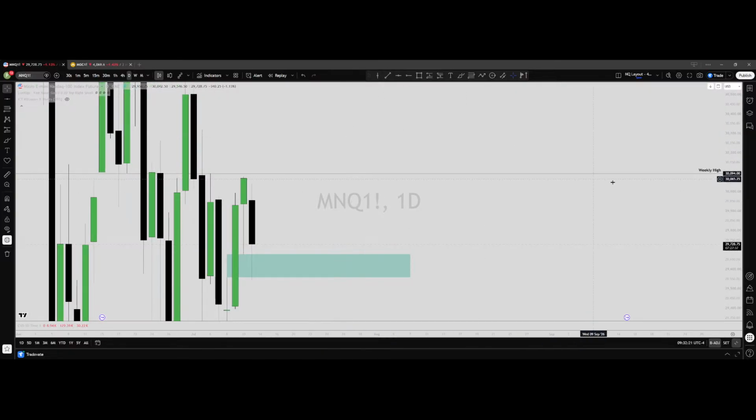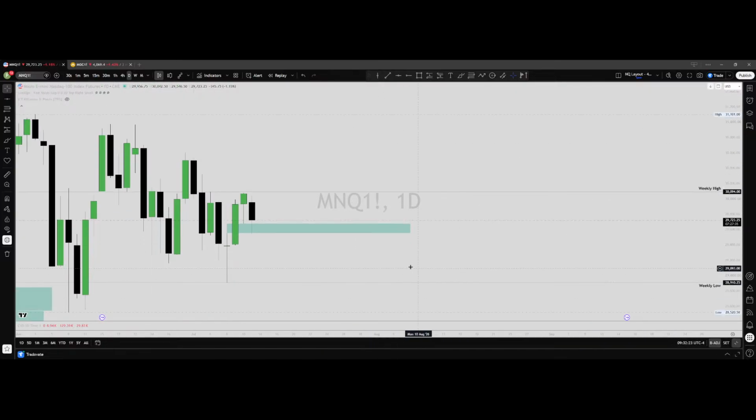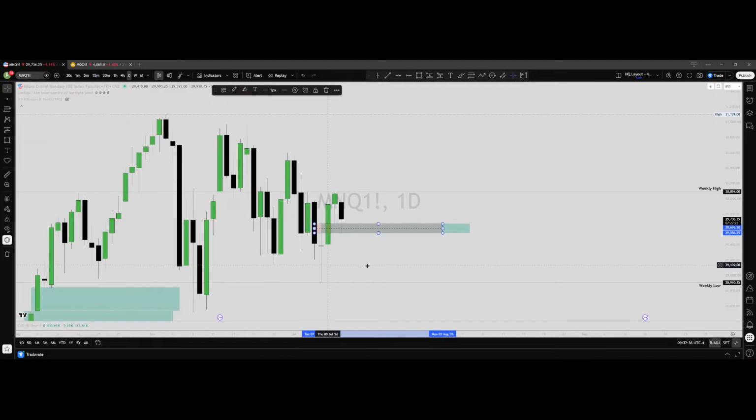Okay. Previous day's high. We are currently trading below previous day's high. Let's see what has happened. You can see liquidity sweep, V-shaped rejection, fair value gap, tapping into this daily fair value gap. Price is tapping into this daily fair value gap, but not a big fan of this kind of liquidity sweep.